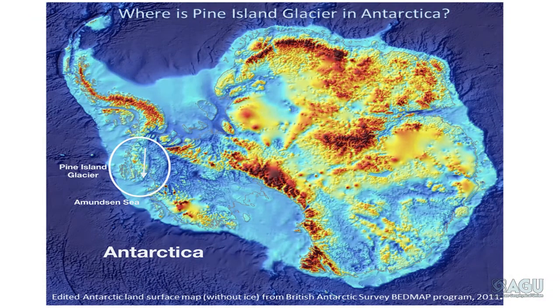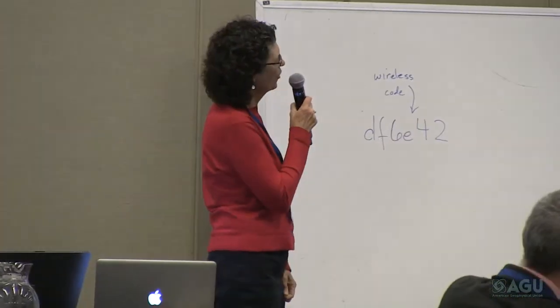We show them where PIG is. So Robin already has pointed this out, but it's right here in this little catchment on the West Antarctic ice sheet. And isn't this a cool image? This is the new bed map image, which is with the ice sheet removed. Isn't it beautiful? From Antarctica. So again, we can locate them. We can show them where it is on Antarctica.